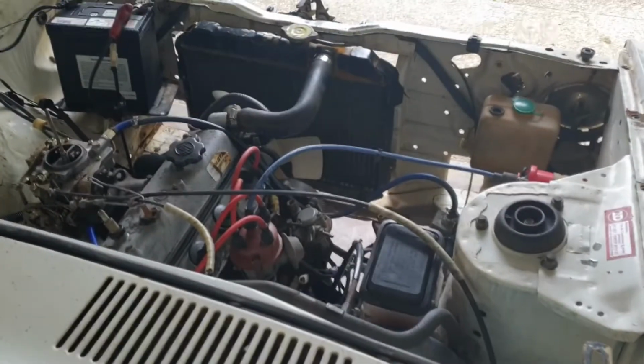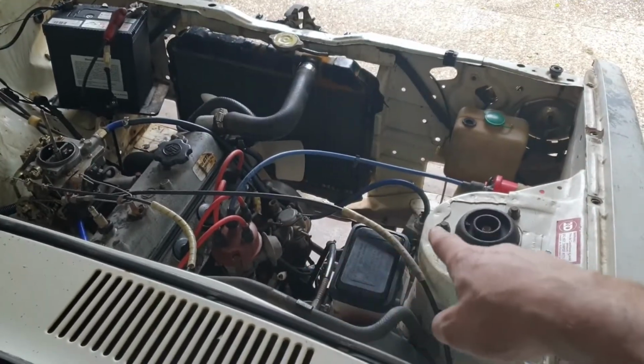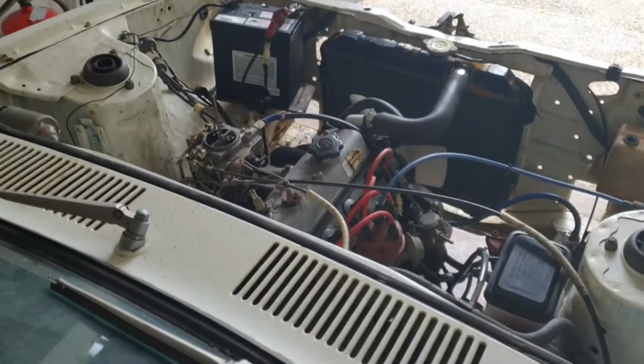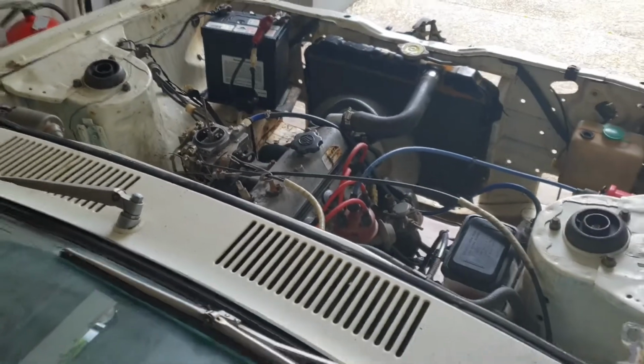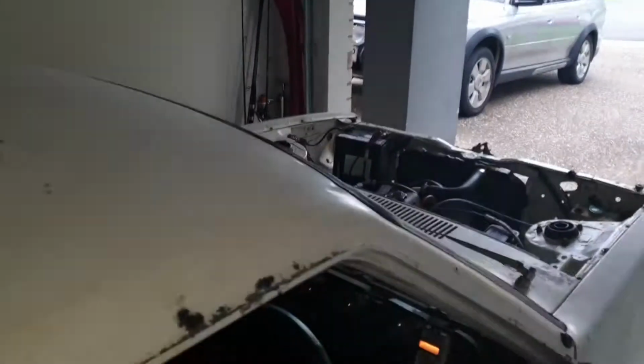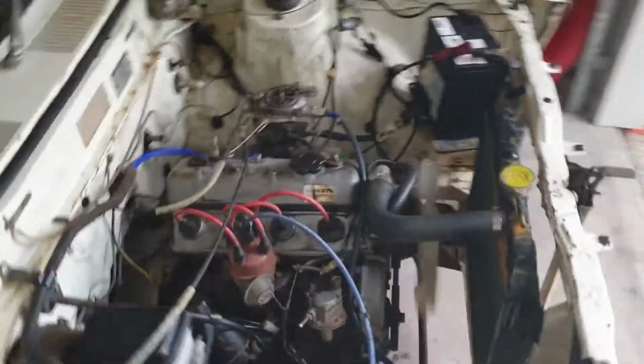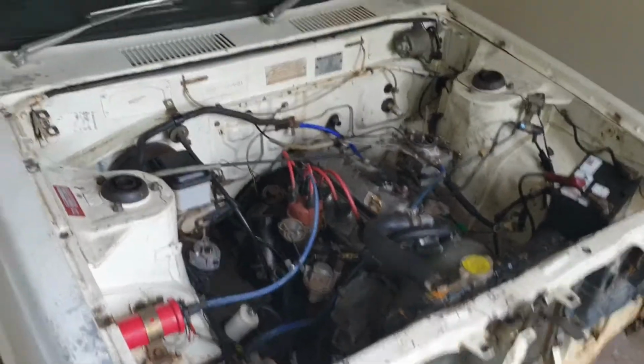That's a fuel pump. It's not a mechanical fuel pump. It's something that the previous owner has installed. Let's turn the key. Holy moly! It freaking runs! What the heck? Alright, let's move this thing out of here and turn it around.